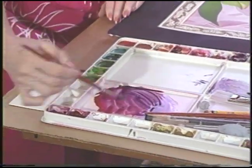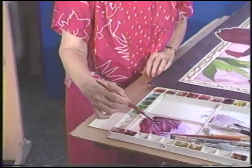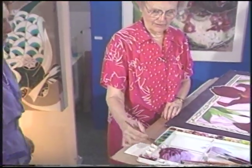How are you? Hi, Marilla. How are you? It's wonderful to see you. I hate to interrupt this beautiful... You came at a good time. I'm just ready to sign the last one of them. You know how long I've been working on these.